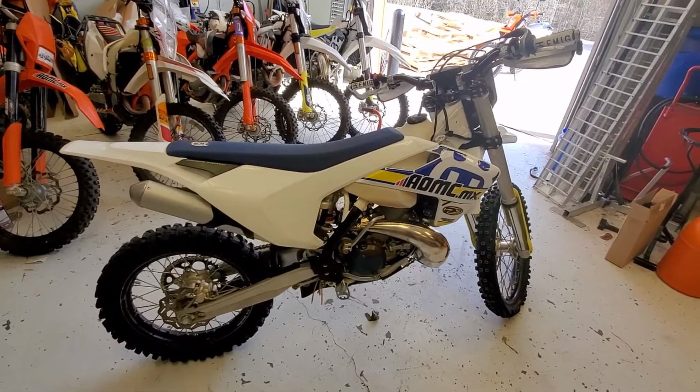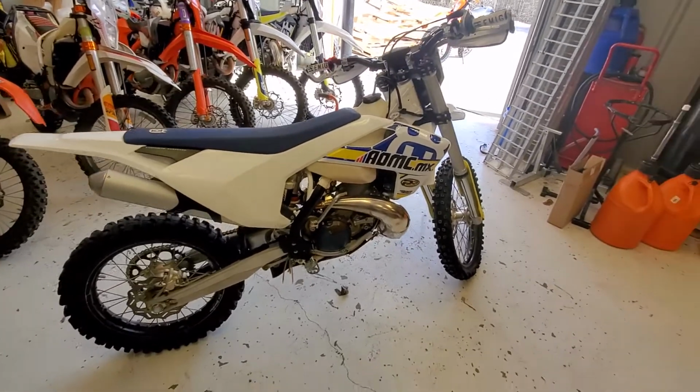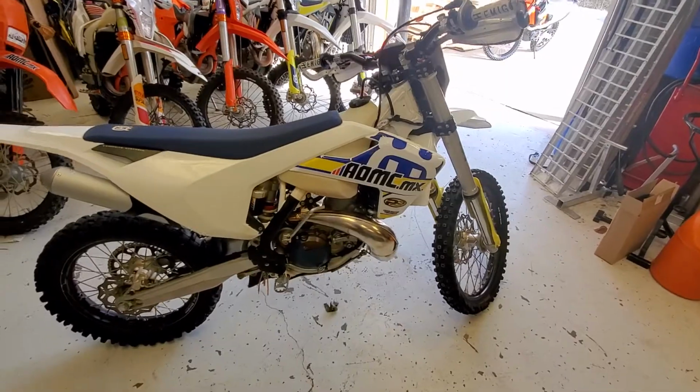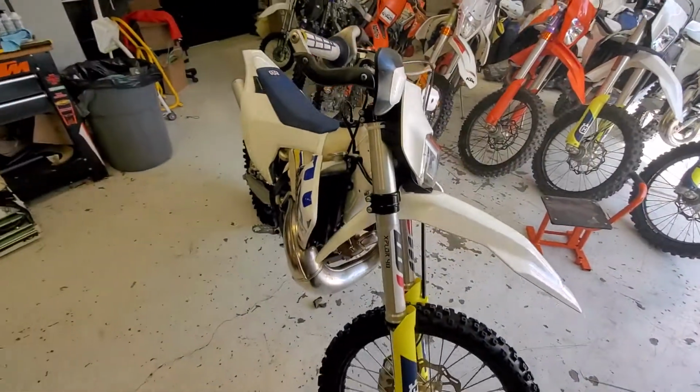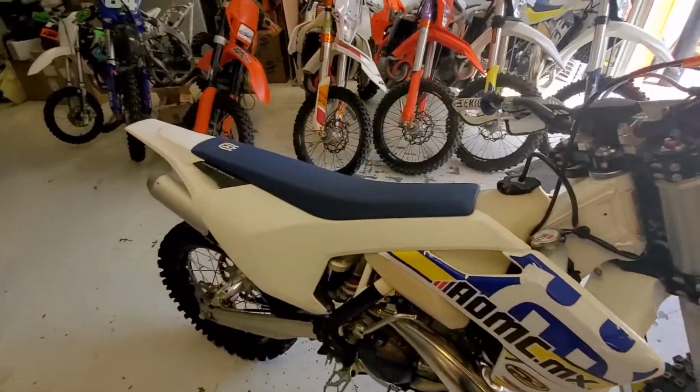Alright guys, what's up? This is Ryan with Appalachian Offroad MC in Cross Lanes, West Virginia, and we have a 2018 Husqvarna TE300 here. $6,500 is the asking price, and let me tell you a little bit about it.